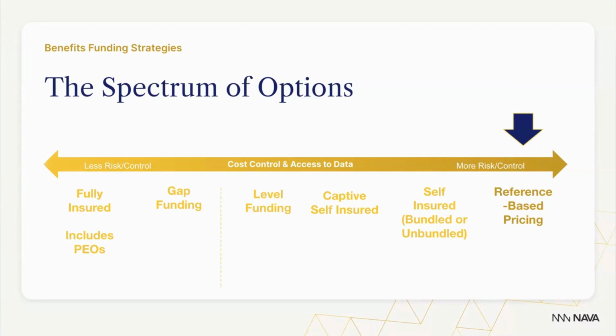The second reference is what Medicare pays. Okay, so you might have heard this in the industry as Medicare Plus or Cost Plus or reference-based pricing. It's all synonymous. So on this slide, you have your spectrum of options. There's no right or wrong answer based on where you are at currently. And here at Nava, we are absolutely agnostic as far as which recommendation might make the most sense for each client, right? Because each client is as unique as one's fingerprint.